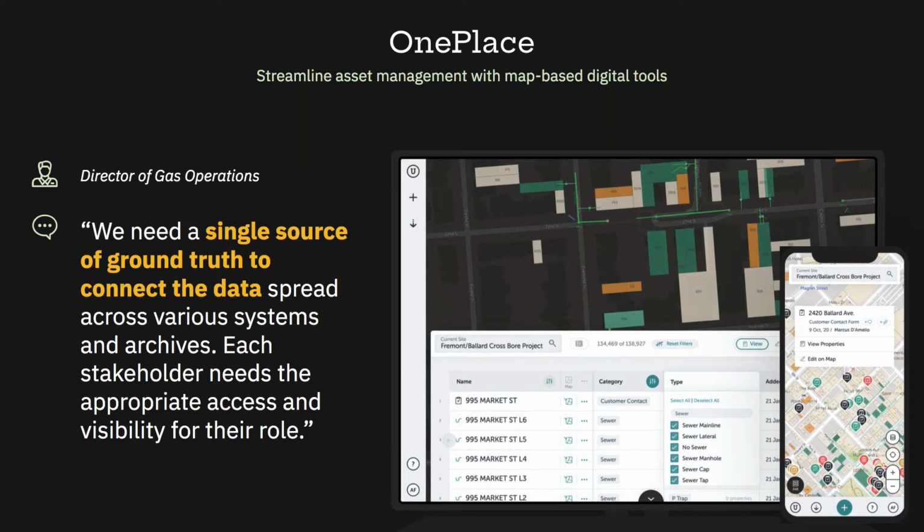With our map-based tools, it's fast and easy to add and edit data. It's even faster and easier to find it when you need it again. Now, maybe your staff includes GIS specialists, but without costly and time-consuming training for the rest of your team, geospatial knowledge often gets lost in translation. With One Place, all team members can use and benefit from geospatial intelligence at a level appropriate for their role or the task at hand. In these times defined by so much change, so much volatility, and so many unknowns ahead, maintaining that single source of ground truth is critical for risk mitigation and preparedness.